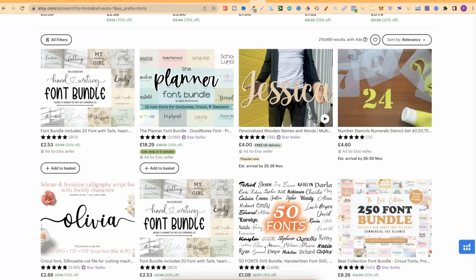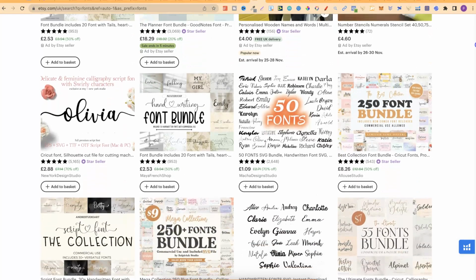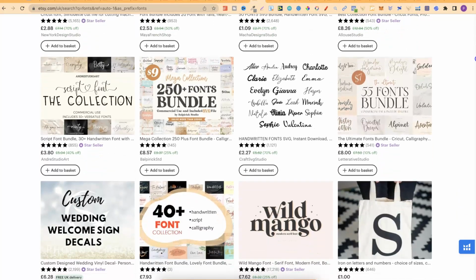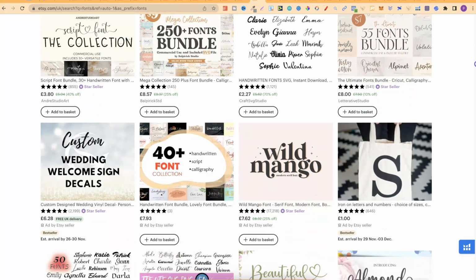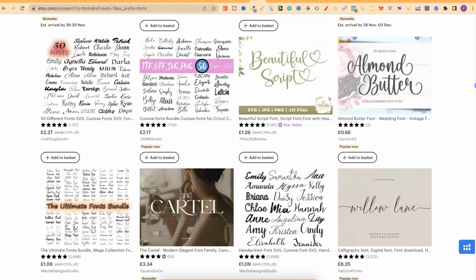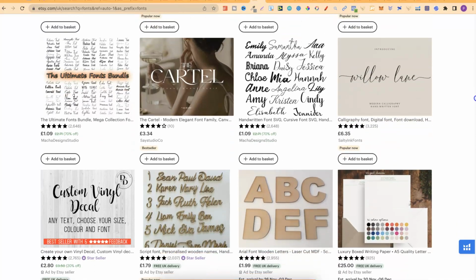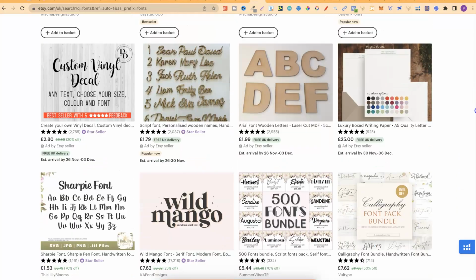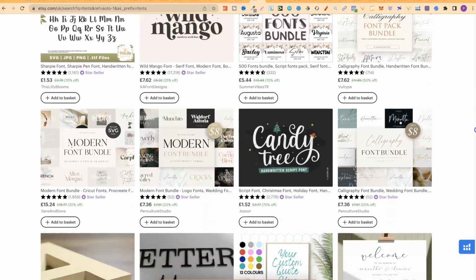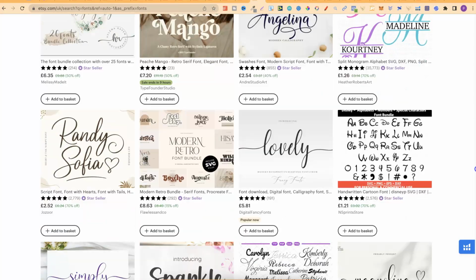But fonts, there's so many different ways that you can sell them. Here on Etsy, Creative Market, Creative Fabrica. Again, there's so many different ways, and fonts are very, very popular. I download at least 10, 20 per month over on Creative Fabrica. So if you think that your fonts could do pretty well, have a look into researching how to create them and then have a go, because this seems like something that would be extremely fun.